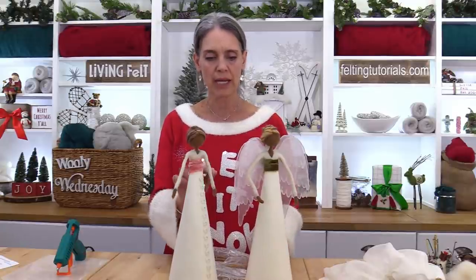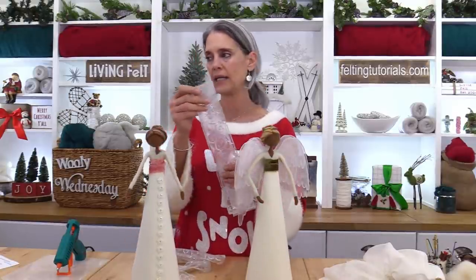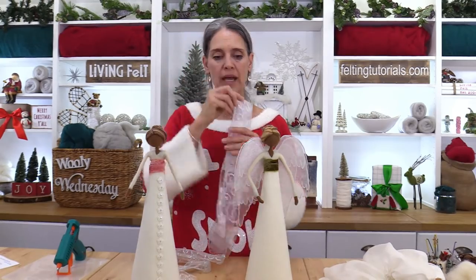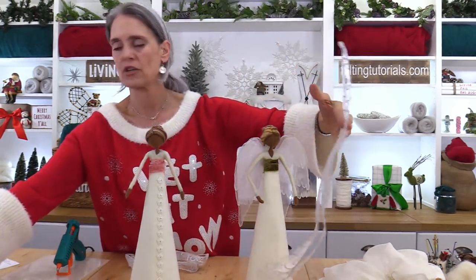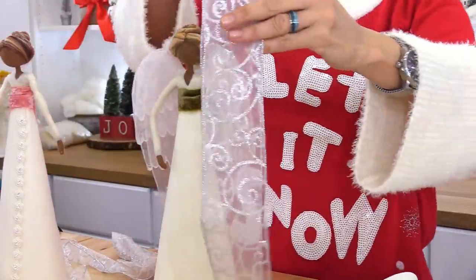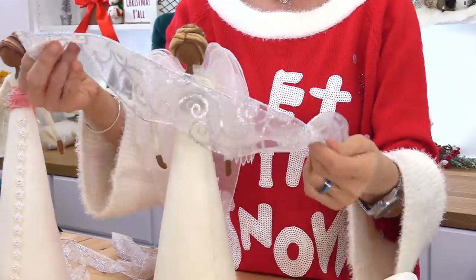And something you can add, and I'll add it to this gal since we have more to do on this gal, is a nice ribbon that she can hold. And so this is the ribbon. Let me see if I can show this to you. This is the ribbon that I got. This is in the Amazon links down below. It's a nice wide wired ribbon.